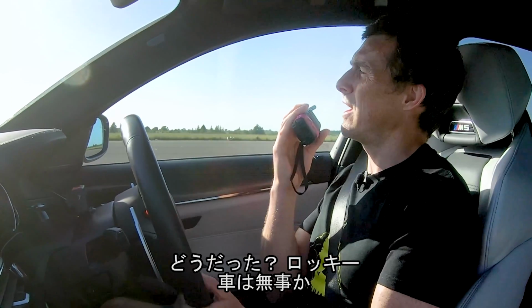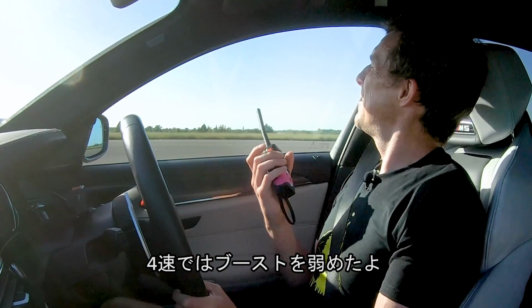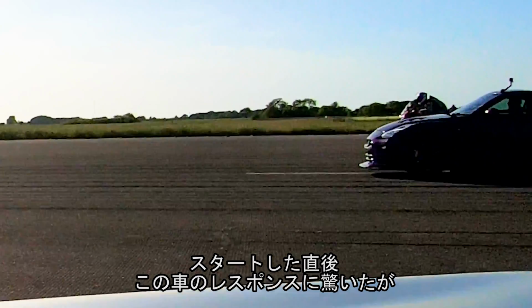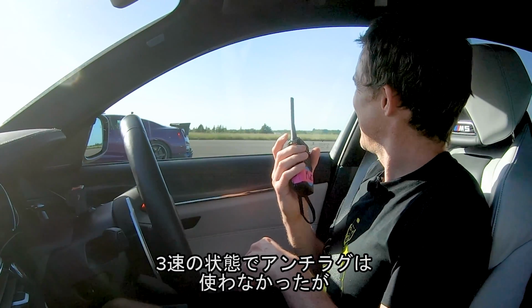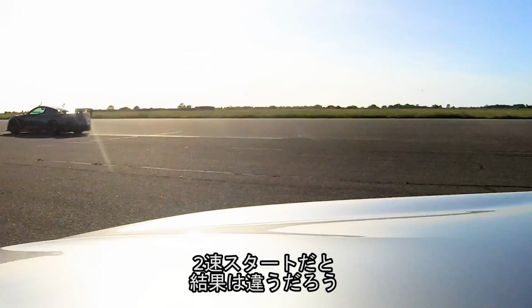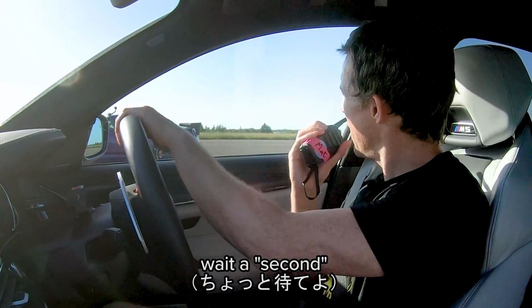How is that for you, Rocky? Was your car fine? Yeah, found fourth gear there. I was in medium boost. So what happened? I counted it in and I shut off. I mean, the response on this engine is awesome, but then it hasn't got as big turbos as your car, has it? It was down to you putting on a third gear start, and I haven't used any anti-lag. I just literally planted my foot. Second gear would be a different story, Matt. Well, wait there a second.